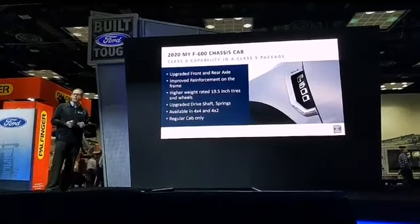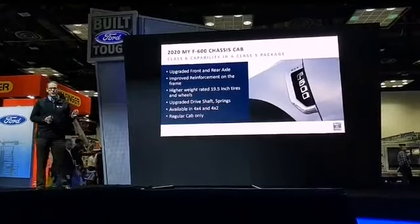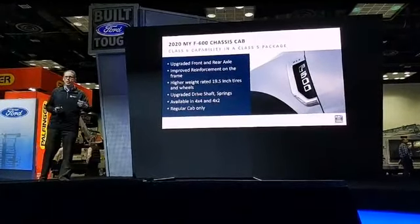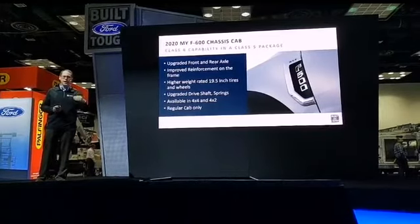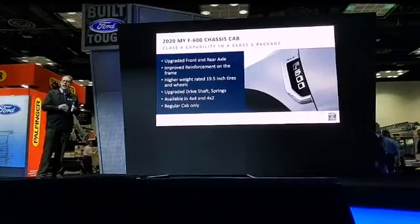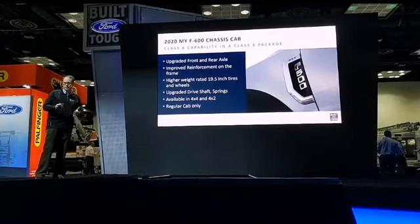Part of that extra weight was we had to get bigger tires and bigger rims. Now the F-600, what's really exciting about this is you can get it in 4x4. So if you're looking at an F-650 and you're disappointed that that's only in a 4x2, you can get the F-600 in 4x4 from the factory. For right now, it comes in regular cab only.